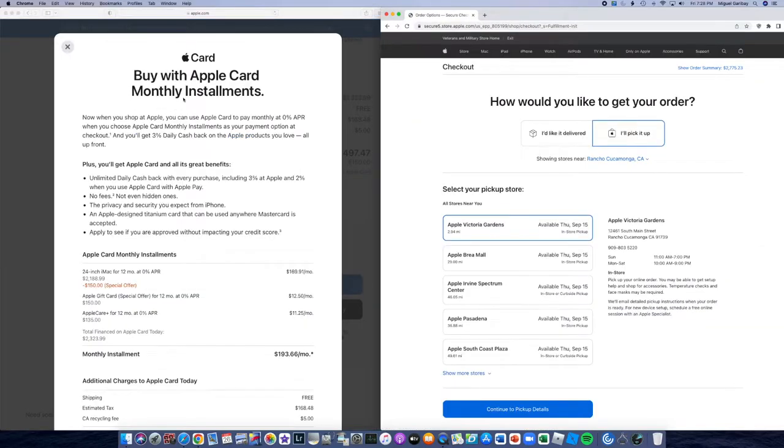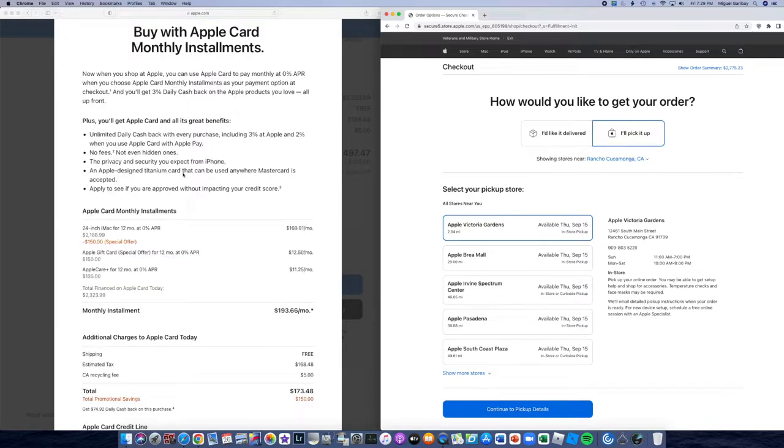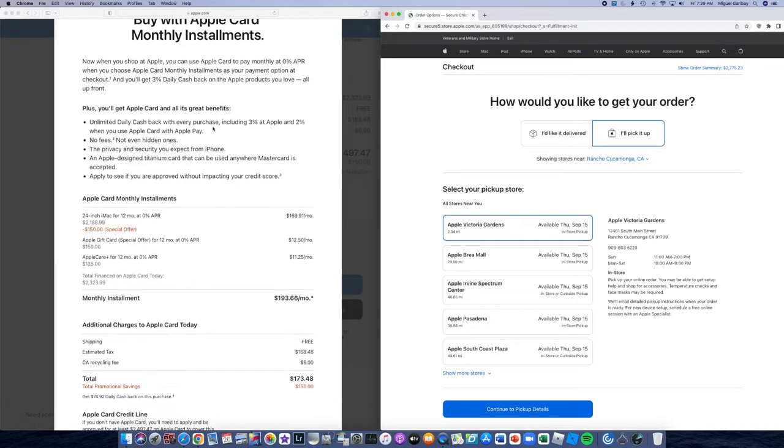All right, guys, so check this out. By using the Apple Card through the education website, it allows me to have the 0% APR, the monthly installments, plus I'll be able to get the 3% daily cash back. Pretty much all the benefits from the Apple Card will apply to this purchase.